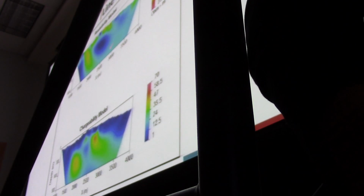And again, you have a nice resistor. And well, we would expect chargeability maybe around here, but it's not. It's on the sides.